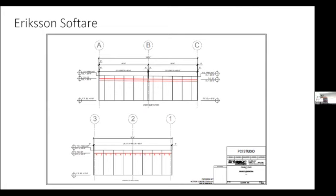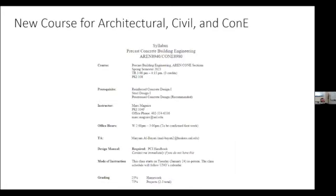Shows the mark now. So that was what George described with the partnership with Erickson was very successful. And so in the second course that we created here, it's offered both as an architectural engineering and a construction engineering course. But the title is Precast Concrete Building Engineering. And so it's kind of like George's course, only focused exclusively on the engineering. And so students could take both courses. I have some students in this course that were in George's construction course, but it is a completely different course.